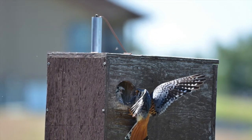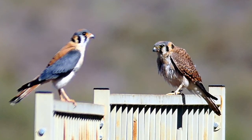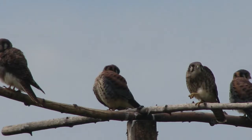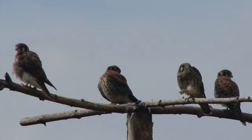American Kestrels follow the same rule that many other raptor species follow, which is that females are larger than the males by roughly 30%. This means that while smaller birds like American Kestrels have a small difference in weight and size between male and female, large raptors like eagles have a more noticeable difference in size between sexes.